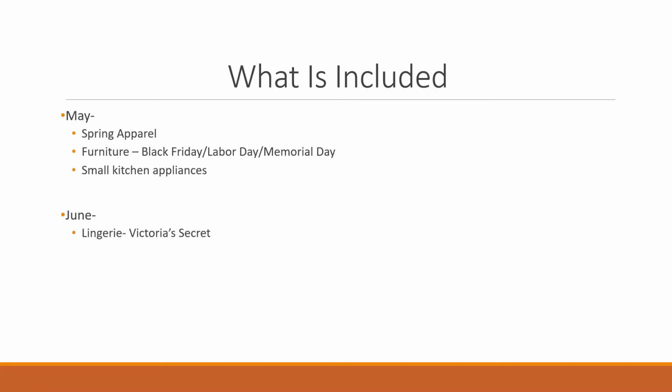Lingerie. For whatever reason, Victoria's Secret has decided to make their big annual sale in June, because it's hot outside and you don't need to wear a lot of clothes. I don't know. But they put their sale up, and they are still the leader in lingerie, and a lot of their competitors will follow, so you'll see sales in other areas too, other companies, retailers.